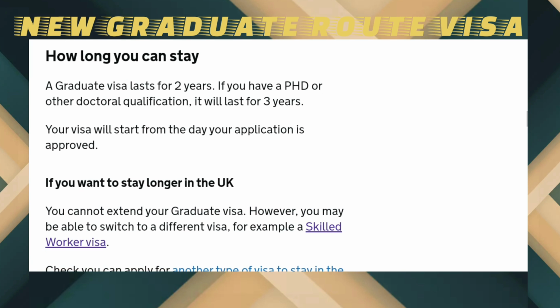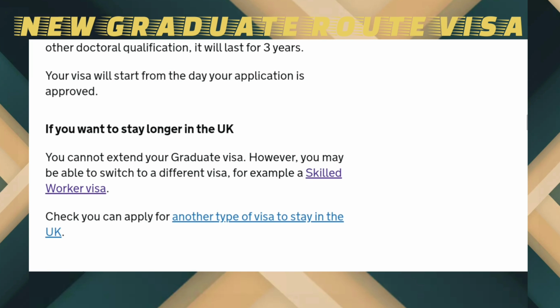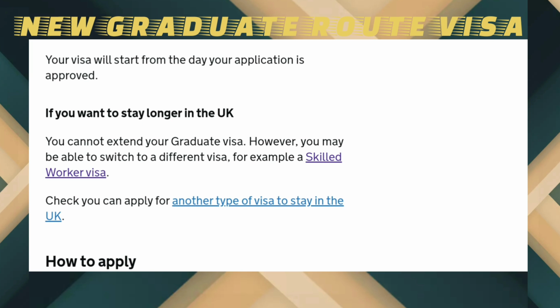You can stay in the UK for up to 2 years on this visa. If you have a PhD or other doctoral qualification, you can stay for 3 years. And your visa will start from the day your application is approved. If you want to stay longer, you cannot extend your graduate visa. However, you may be able to switch to a different visa, for example, a skilled visa route.